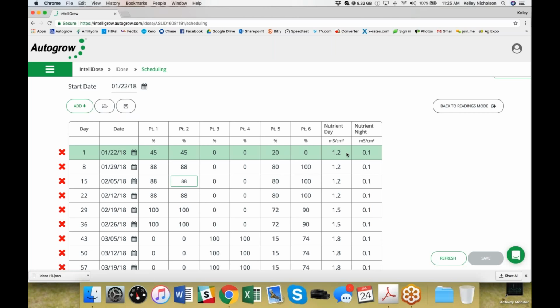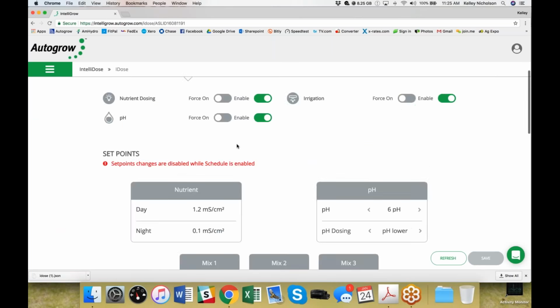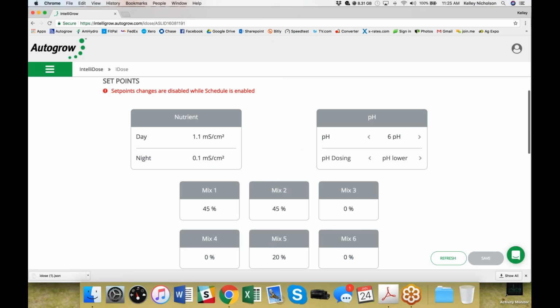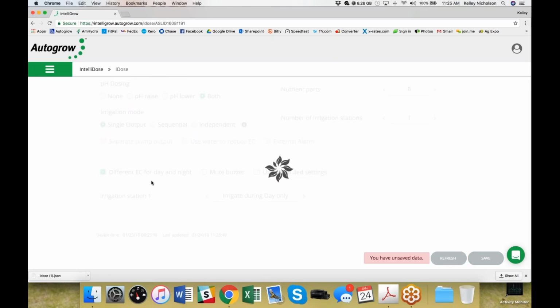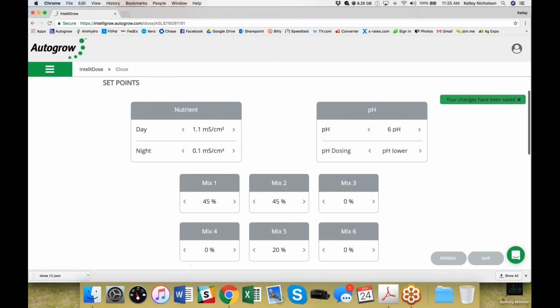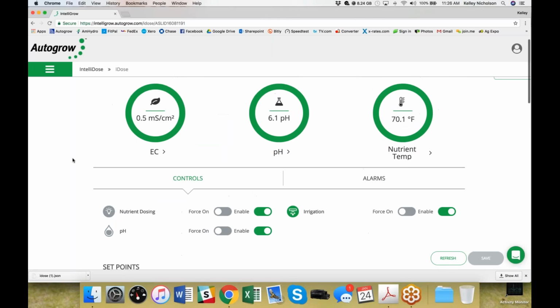If I wanted to change the nutrient for this day, just go in there and save it. But because all of the scheduling is done, when you go back to the readings page, you can't actually make changes in here, because the unit is defaulting to the schedule. If you were to tell it that you didn't have a schedule attached, then you just put all of your set points here. You're able to just change your EC set point, your night set point, and the different ratios here. So feel free, like I said earlier, to reach out to me after the webinar, and we can go over ratios and how that works for your specific nutrient recipe.